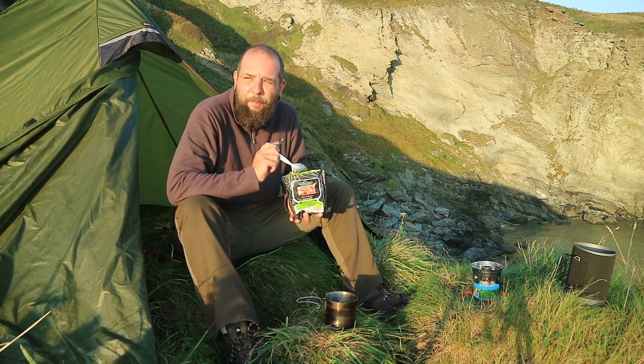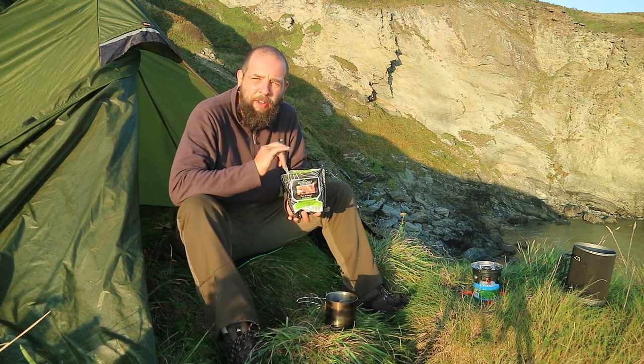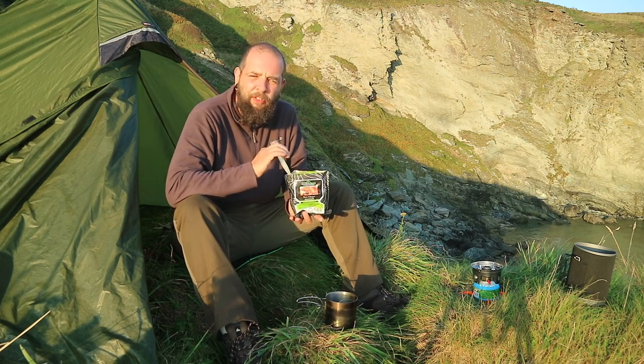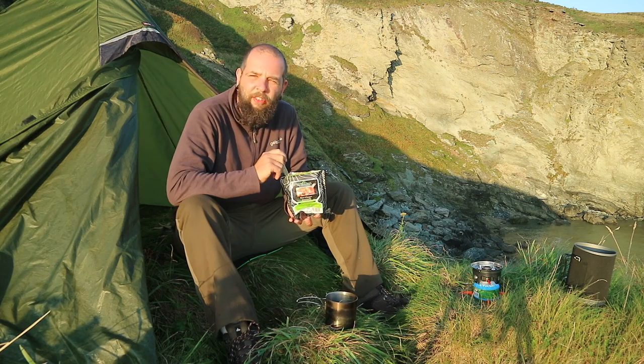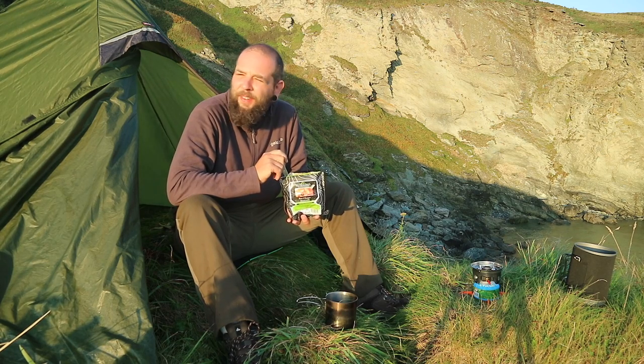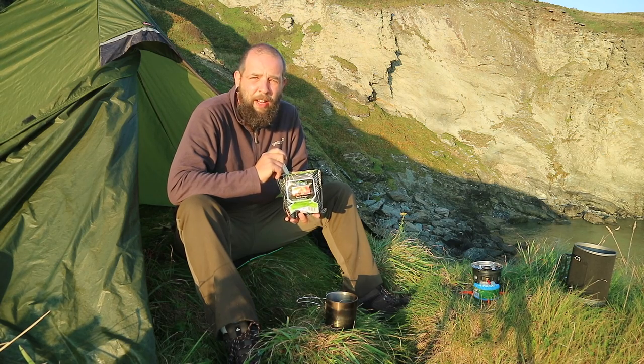Slept pretty well last night. Managed to get certain things out of my pack and put them under the Thermarest to try and get it more or less flat. And I think it pretty much worked. I slept pretty well, woke up a couple of times, but it was a good sleep. I think I got pretty much 8 hours.